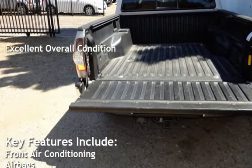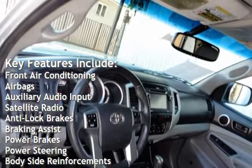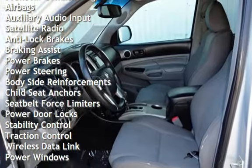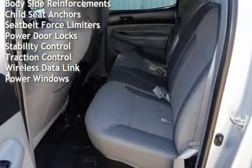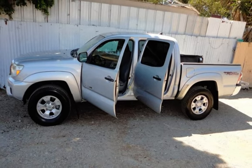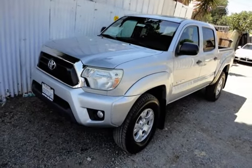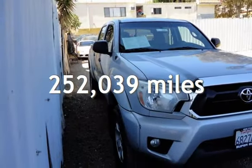Key features include front air conditioning, airbags, auxiliary audio input, satellite radio, anti-lock brakes, braking assist, power brakes, power steering, body side reinforcements, child seat anchors, seat belt force limiters, power door locks, stability control, traction control, wireless data link, and power windows. This Toyota has less than 253,000 miles on the odometer.